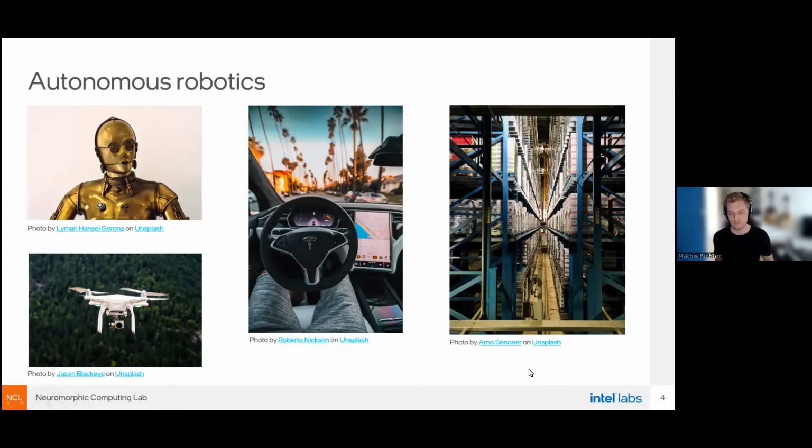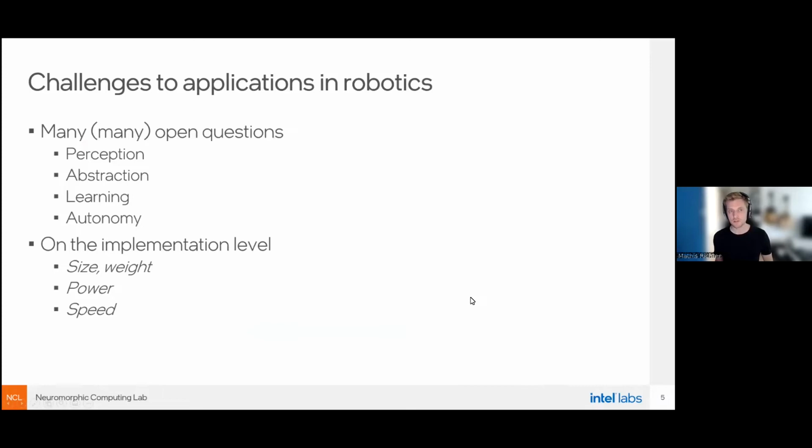There are a lot of challenges to applications in robotics, and most of them at the moment are still probably just open research questions. A lot of them, and I won't talk about that much. You've heard a lot about these in the last couple of days, where it's not really clear how perception works, especially active perception, where you try to frame situations in certain ways. It's not clear how abstraction works, not really how you communicate about abstractions.